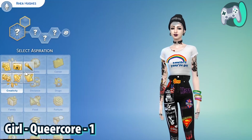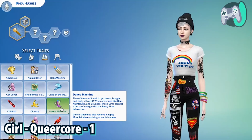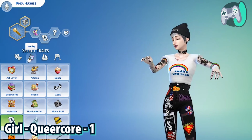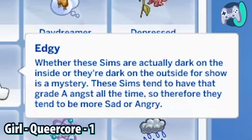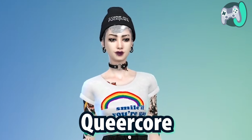I wanted her to be into some sort of music, but the only musical aspiration is voice virtuoso. So I gave her that one, and I gave her dance machine because moshing is what it's all about, guys. She's a music lover, obviously, from the DIY punk scene. And the final trait was kind of difficult, so I gave her edgy. Yes, punk is edgy. And there's Rhea Hughes, our queercore sim.